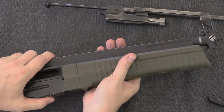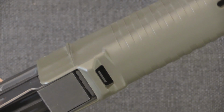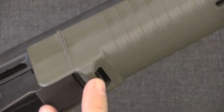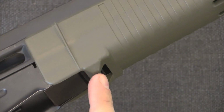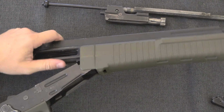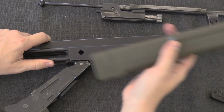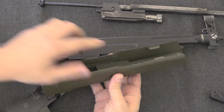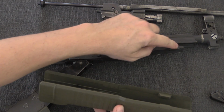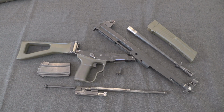Anyway, once we have that out, we can take the handguard off. Now this plastic handguard is held in place by a little metal hook here on the bottom of the receiver inside there. So the way you remove it is actually to break the rifle open. That pivots the hook up out of the way, and then you can just slide it off the front. There are these two lugs here that are held in place by these two tabs. So there is the WF Bern C42 carbine, completely field stripped.